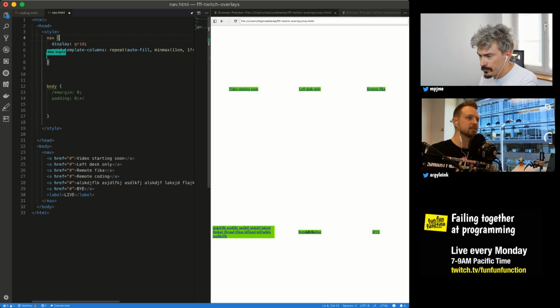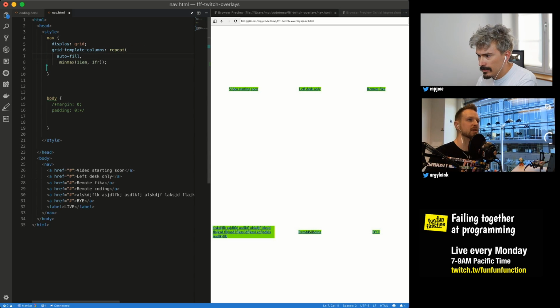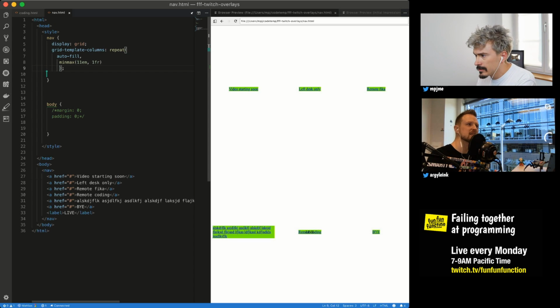So the power of this becomes manifested as you resize your browser. Grab that little width window there and squeeze and expand it. It looks like it hasn't updated yet. No, let's see. Okay, now.